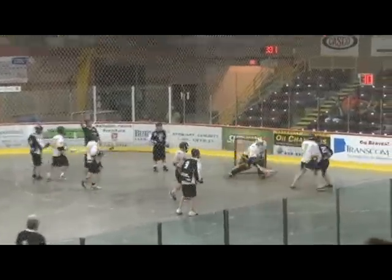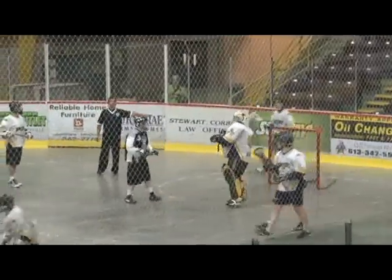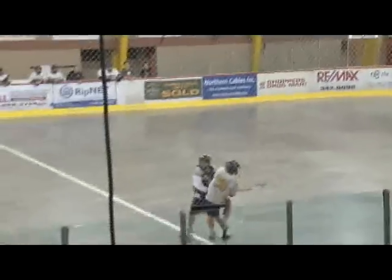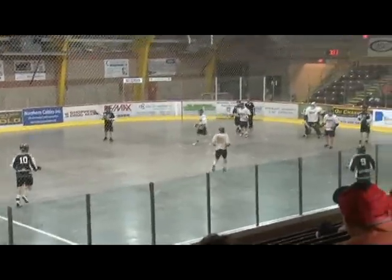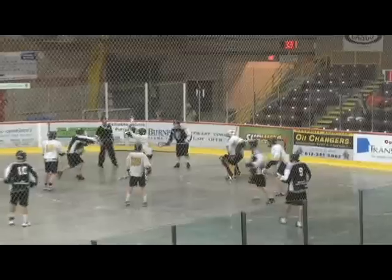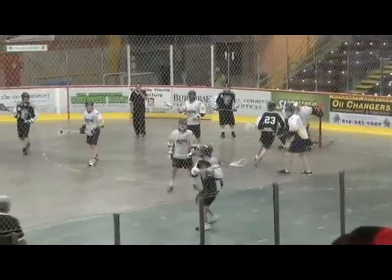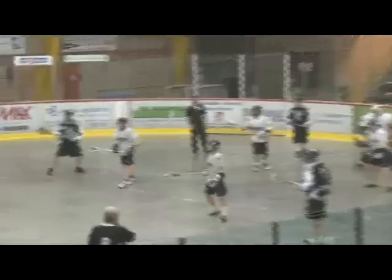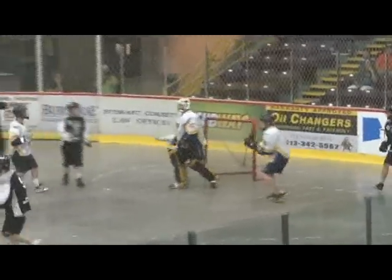He shoots. That's a stop. And Halliday picks it up. Number 10, Johnson. Johnson passes it off. And he shoots. Over to Masterson. Masterson. Over to Johnson. Johnson shoots. That went just wide.